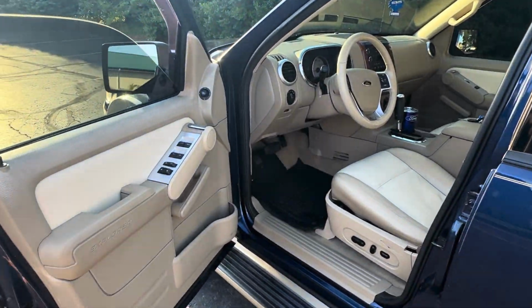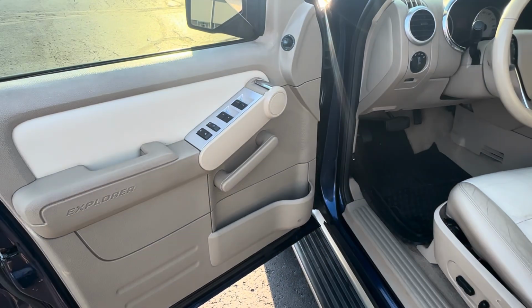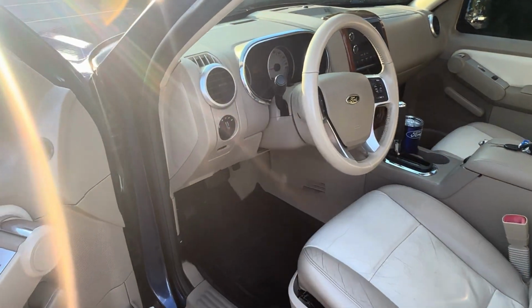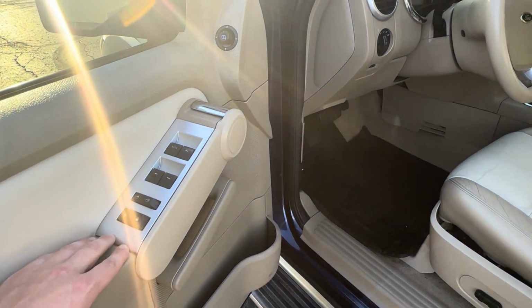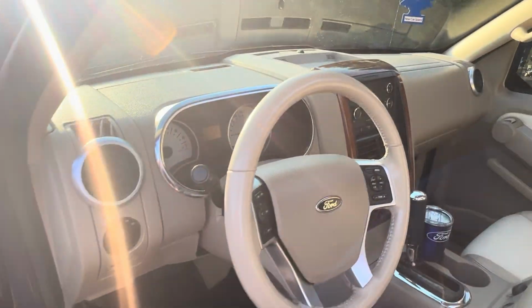So, being in my infinite wisdom, I didn't make a before video of this truck, but I wish I would have, because this has really come a long way. So we'll start over here at the door panel first and foremost. This is an Eddie Bauer. So Eddie Bauer does give you the wood trim. You get a lot of wood trim on this.